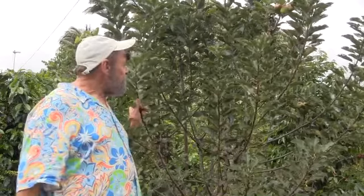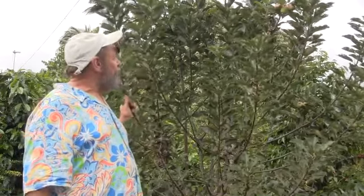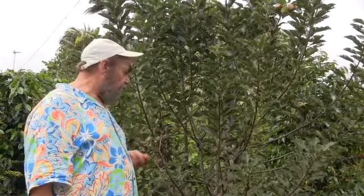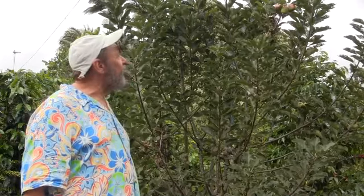I have been known as the guy who, just try and tell me it won't grow there. I'll try it. Sometimes I'll do it. In this case, we've been successful. This is a Dorset Golden apple. It originates in the Bahamas. So this is about as low chill as an apple variety gets.